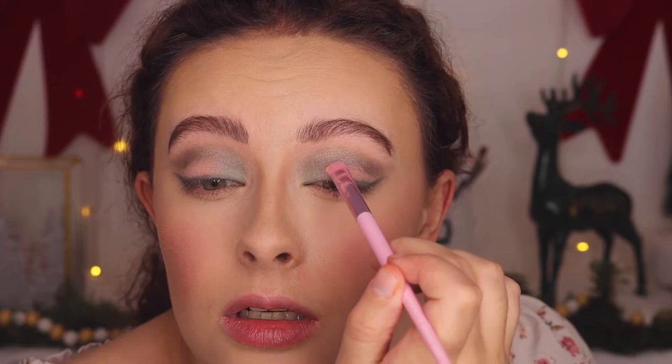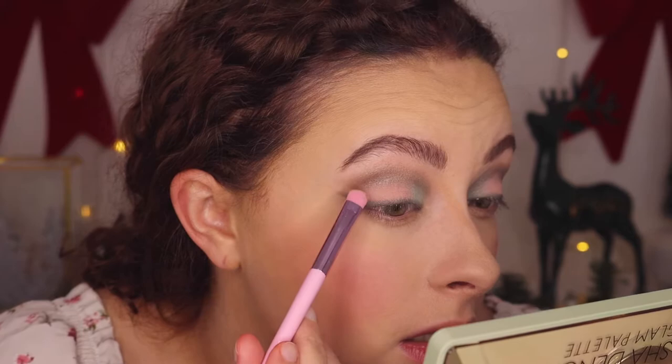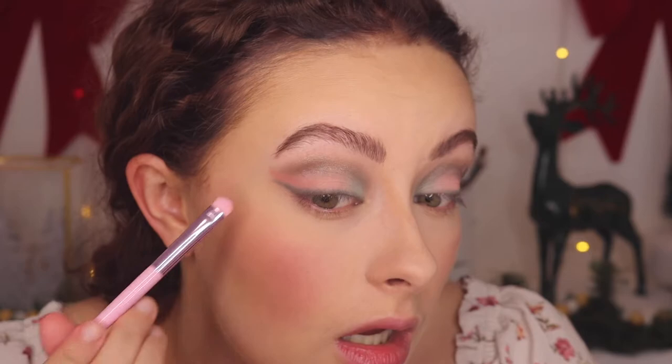I probably should have done the application of this in a different way, but this is what we're doing. So that's Belle versus Holly. I think I'm actually gonna go in and use the Belle on the outer portion just so we get more of the pink color. Ooh. Oh my gosh, I'm loving how this is turning out. I had no plan when I went into this of what I was gonna do. Oh my gosh.